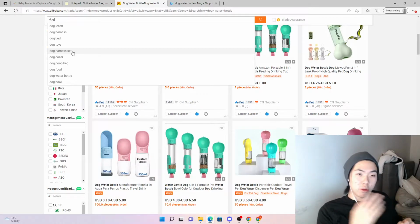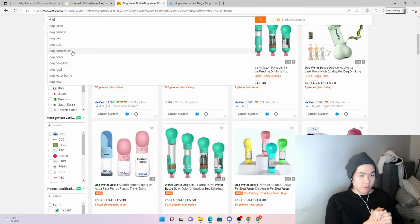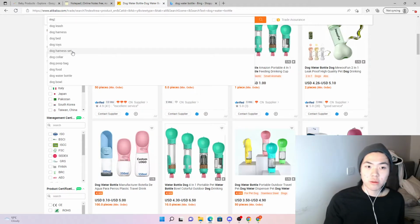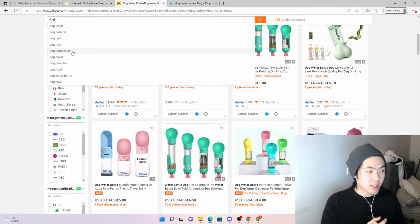Even though there probably will be a lot of cleaning products as well, I just feel like the cleaning market is accessible for everyone, because everyone in the world needs to clean, right? As long as you're living by yourself or living in a family, either your parents clean for you, or if you're living alone, you need to clean for yourself. Because if you don't clean, you know how disgusting your house will get.